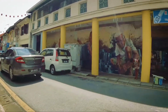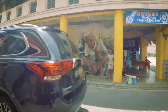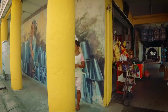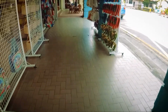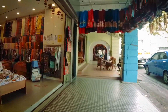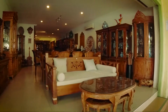We are at the tourist bazaar, and we have here very beautiful paintings. And I'm sorry, I thought that lady was part of the paintings. She kind of looks like the paintings. But then again, who am I kidding? Lots of layer cakes here, aka kek lapis, and bags and fabric. Yeah, it's a very good place to explore.